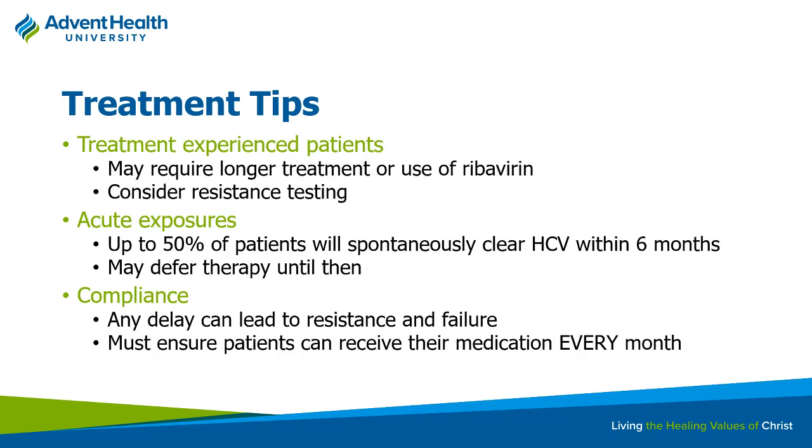For patients who have treatment experience, maybe they've been on interferon and ribavirin before, you may want to consider treating them for the longer course. So maybe instead of 12 weeks, you do the 24 weeks to make sure you get that good sustained response. And you may even consider doing things like resistance testing, kind of similar to what we saw with the HIV previously. What's interesting with that, and again, like with HIV, when do you start treatment for those patients?